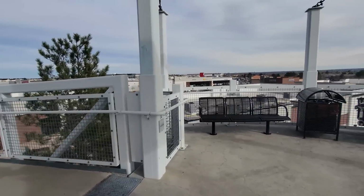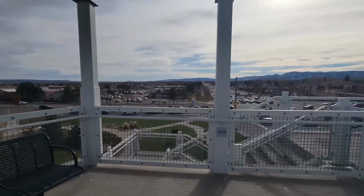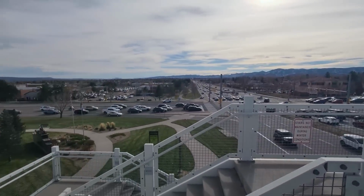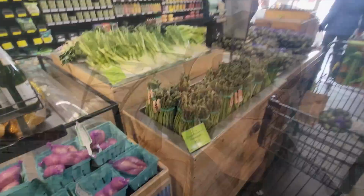There's not much going on up here. Got a few benches and a trash can and a beautiful view of an intersection and some shopping malls. I pre-recorded myself grocery shopping before I came over here to this pedestrian bridge. Let's check out that footage and see what's on the menu.